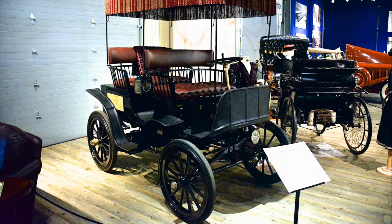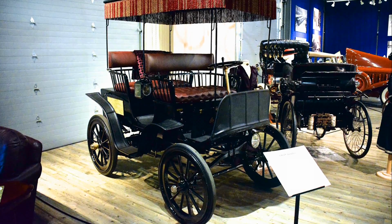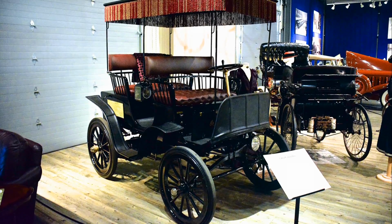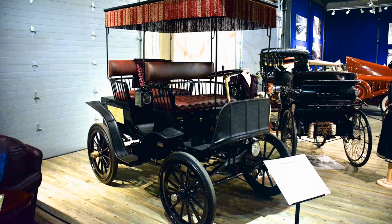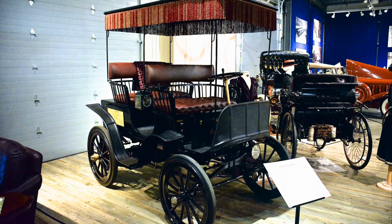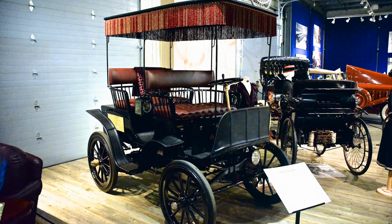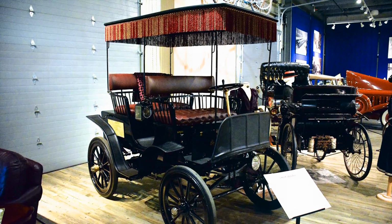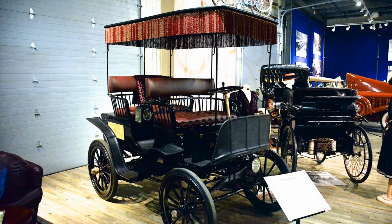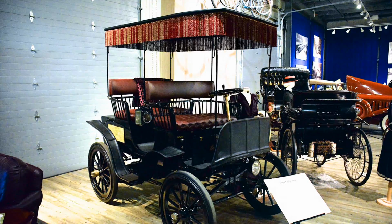Boasting 40 miles on a single charge, this 1903 Columbia Mark 19 electric Surrey was considered the first commercially viable personal electric motor car ever produced in the United States. Each rear wheel is driven by its own motor. The batteries hung from a tray in the rear of the car and could be quickly removed and replaced with a charge set, allowing the car to run all day.